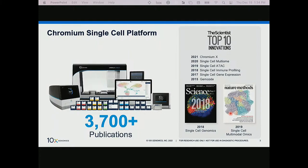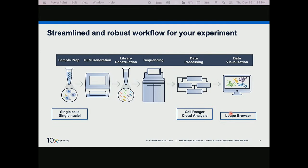Now back to single cell. We are extremely proud to see that this technology has been used in more than 3,700 publications, and we are super excited to witness the research that has been made possible thanks to 10X. When we look at a 10X workflow, we always look at what we call a beginning-to-end workflow, because all the reagents you need to make a sequencing-ready library are already provided in the kit that we sell. So when you start a single-cell experiment, all you need to do is prepare a high-quality single-cell suspension, or single-nuclei suspension if you are profiling nuclei.